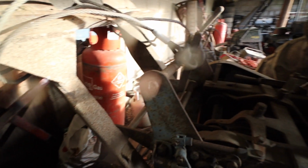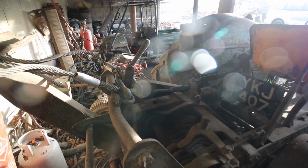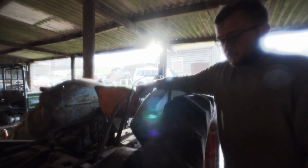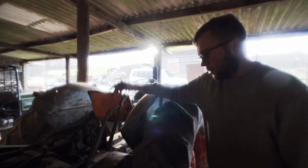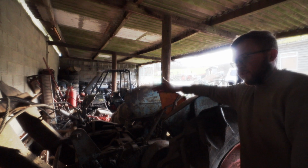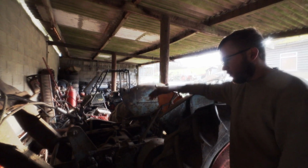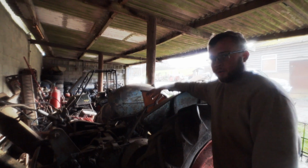Let's have a look at this winch here, because this is going to be unusual, isn't it? Right, if I clamber up here. Tell us a bit about this winch then. So it's a 2-speed Cook's winch. This isn't a factory fitted item. You had to go to an engineering place to have it fitted, because there had to be a conversion plate on the back for it to fit.